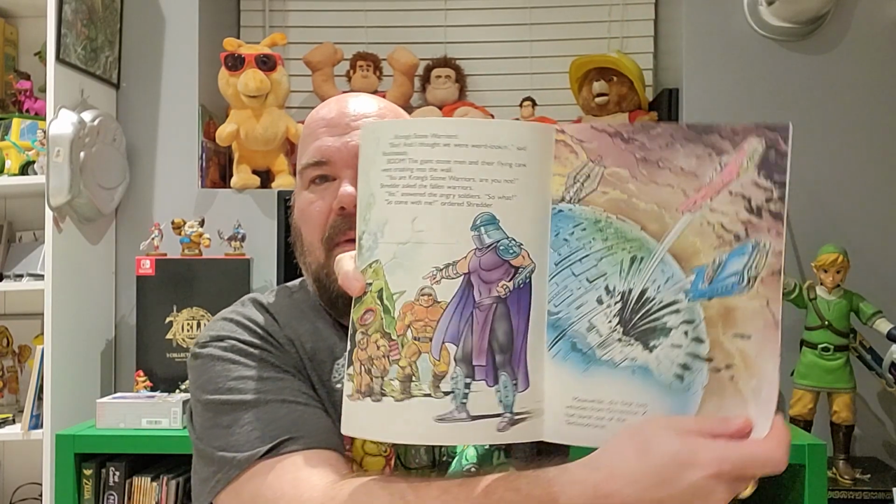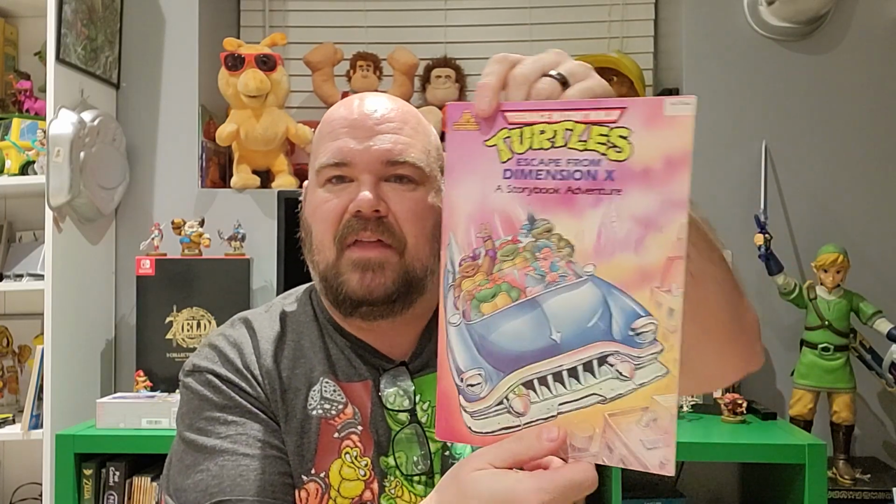So one item I picked up is to go into the collection, and it's a Ninja Turtles book. I remember this episode. It's the Escape from Dimension X episode of the Ninja Turtles. I want to say I may have had one of these growing up. I can't remember, but basically the storybook based off that episode. So this will go up on the Ninja Turtle shelf there. It's kind of cool to add that.